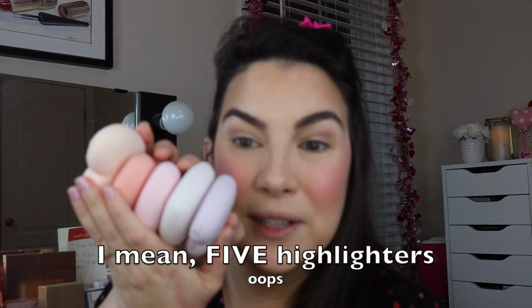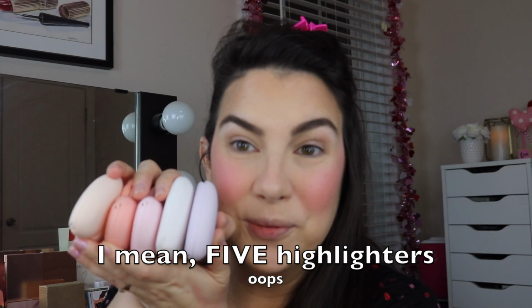I know it looks like a lot on the cheeks right now, but when the look is all finished, maybe we won't have to say, let's add more blush at the end. 4 blushes are available in this line and 6 highlighters. Look at these little babies. Look at the tones. Aren't those nice?